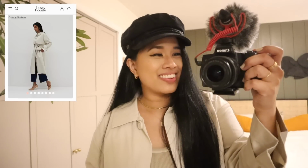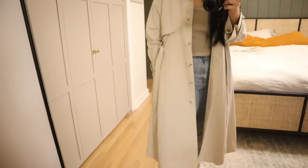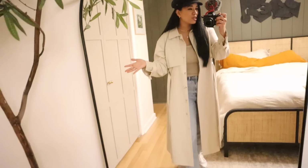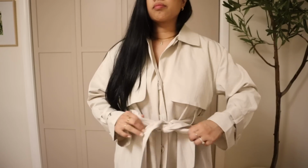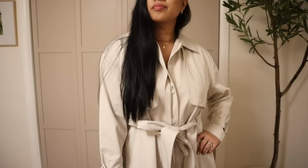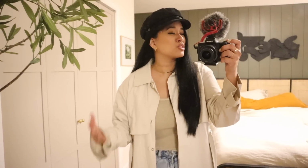This next piece is definitely a new favorite. I've been on the hunt for a trench jacket for so long. They have so many on their site, but I chose this one, and I think it is so perfect. Like, look at the length on this. I love this piece because you can dress it down like I am here with just some sneakers, jeans, and a hat, or you can also dress it up by putting a dress underneath, and it makes you look so much more put together.